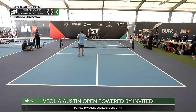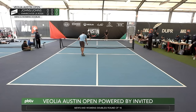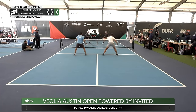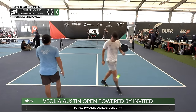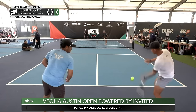Server will be Collin Johns on the right, on the far side of your screen, over to Martin Emmrich, the German tennis pro. Game on. Good power to start there again, lefty-righty combination. That forehand from Emmrich in the middle, so powerful.